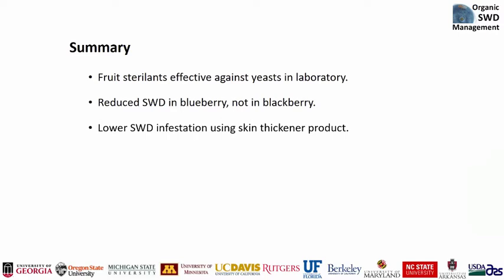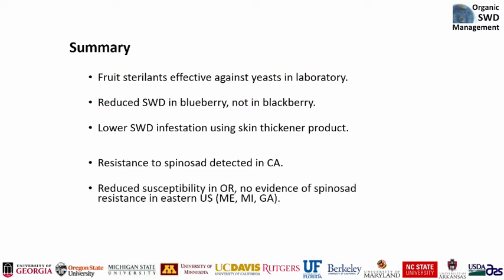And it's also important to point out that these products have other uses besides specifically targeting spotted wing Drosophila. So the sterilants can be used to try to control post-harvest rots, and the skin thickeners can be utilized for fruit quality. So there are other purposes for these products, but there may be some benefit with spotted wing Drosophila as well. And then we did have resistance that was detected in both caneberries and strawberries in California, and some reduced susceptibility in Oregon, but no evidence for any resistance in other regions, including Michigan and Georgia. And I didn't show the data, but Maine also did some testing and there was no indication of resistance.